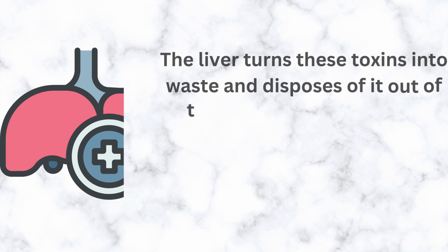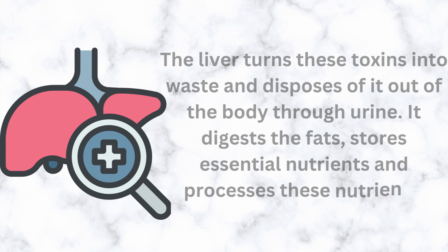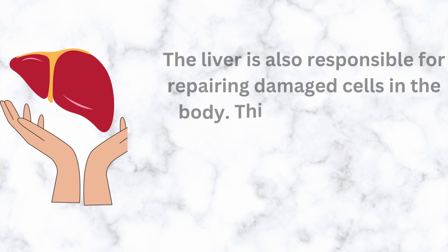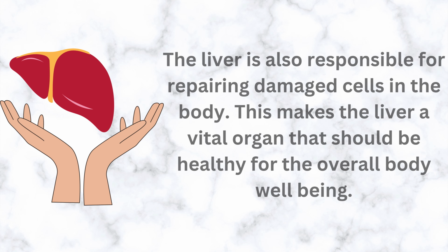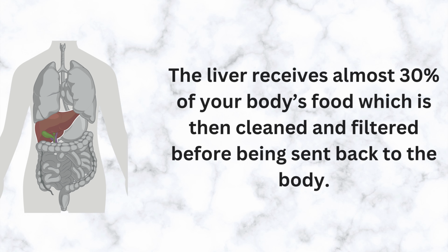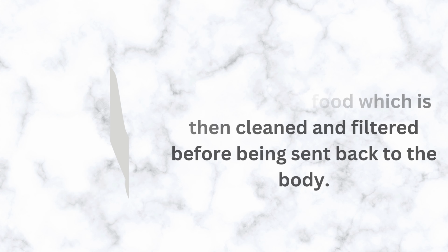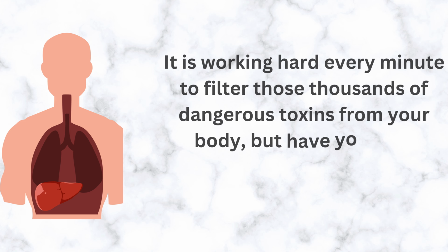The liver turns these toxins into waste and disposes of it out of the body through urine. It digests the fats, stores essential nutrients, and processes these nutrients. The liver is also responsible for repairing damaged cells in the body. This makes the liver a vital organ that should be healthy for overall body well-being. The liver receives almost 30% of your body's blood, which is then cleaned and filtered before being sent back to the body. It is working hard every minute to filter thousands of dangerous toxins from your body.